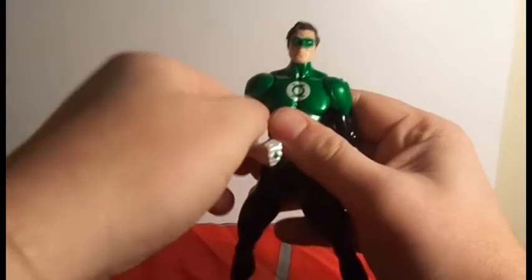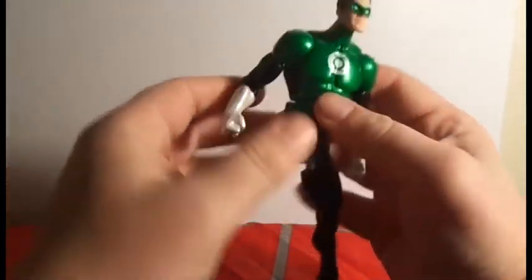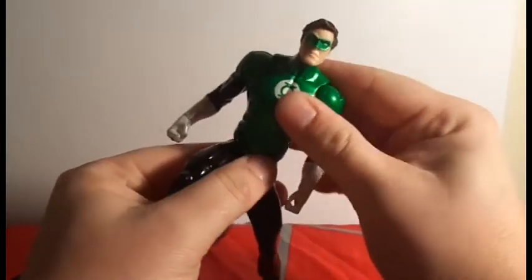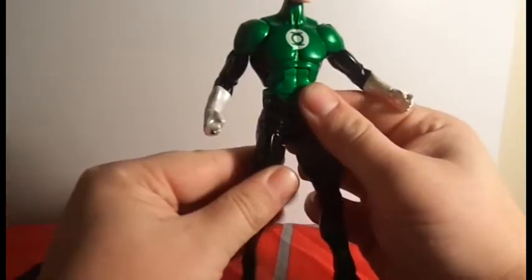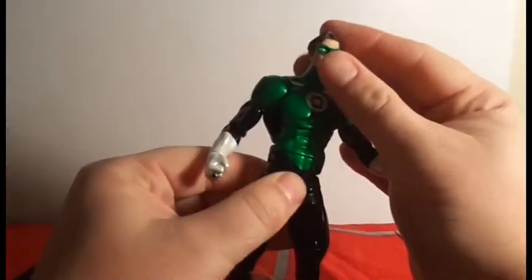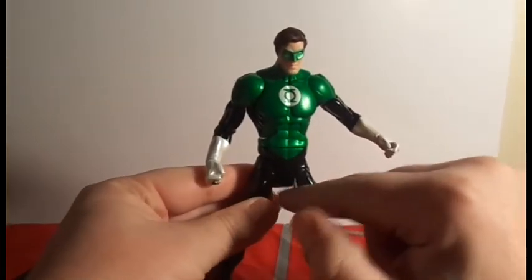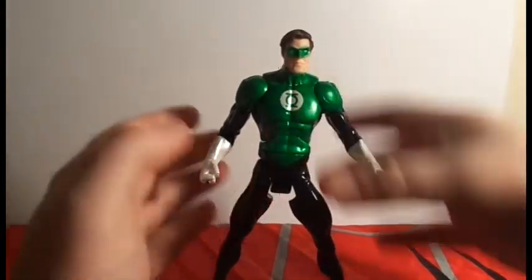Very cool figure. Really love the paint job on him. I love the fact his head can kind of go up, so you can get him in almost like a flying pose. He's got a decent ab crunch. Very cool figure. Some guys, they knock the DC articulation. It's actually really not that bad. It's a little different with the thighs here than like your Marvel Legends stuff, but you can still get some decent poses out of it. You just have to work at it.